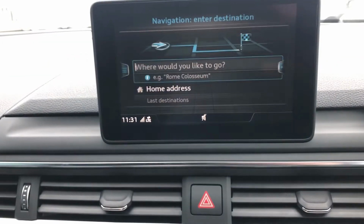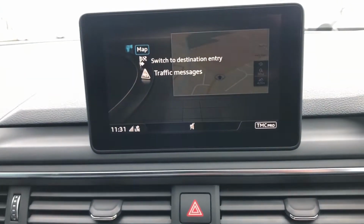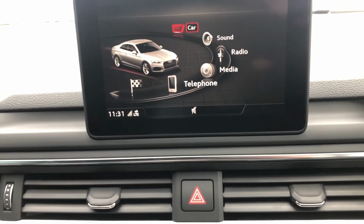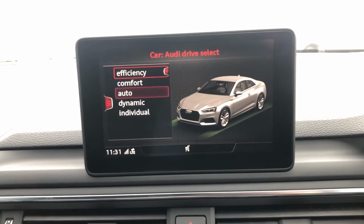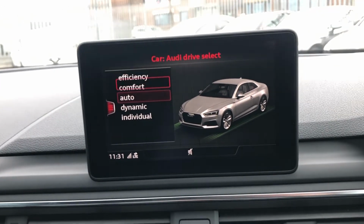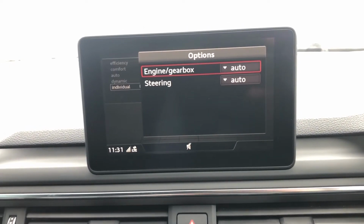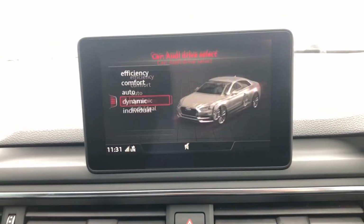But we've got the sat nav, so what can you do on there? Well, it's not touchscreen, but there are many different options which you can change, and you've also got the live traffic updates on there as well. If we click on the menu, we'll go from the start. You can click on car. You can of course change your drive select modes: efficiency, comfort, auto, dynamic, which is known as sport, and also individual. Now see, on individual you can turn it right as well, and you can configure that to your own accord to make it exactly what you want the car to be.